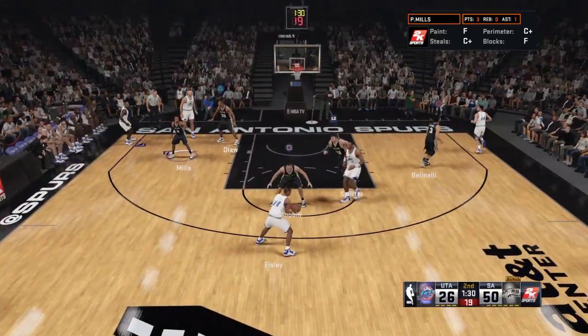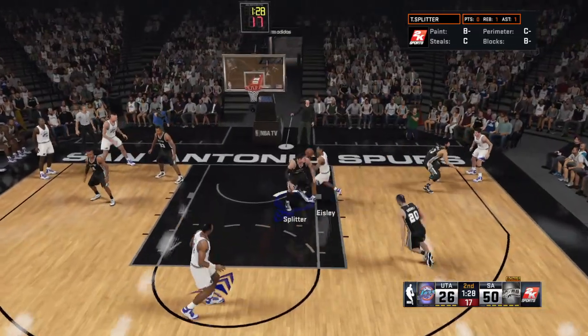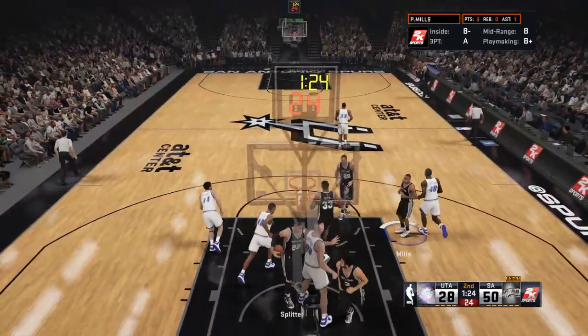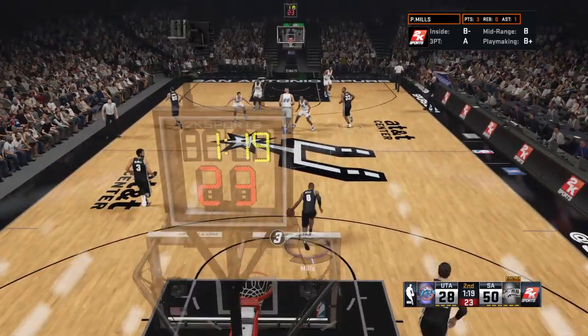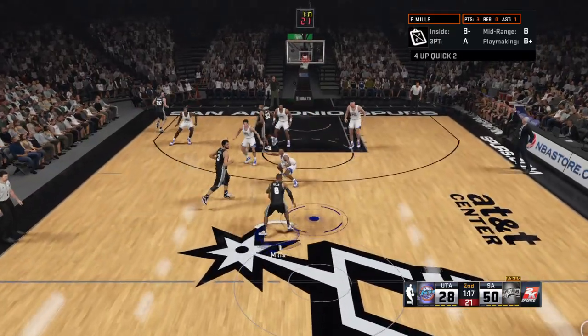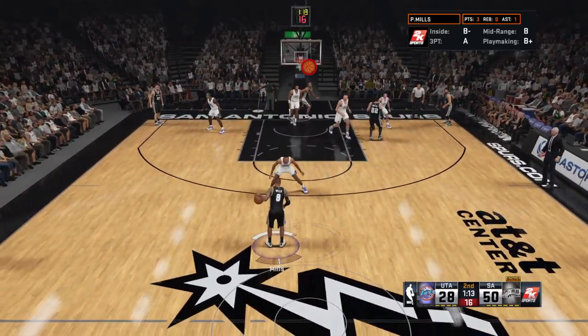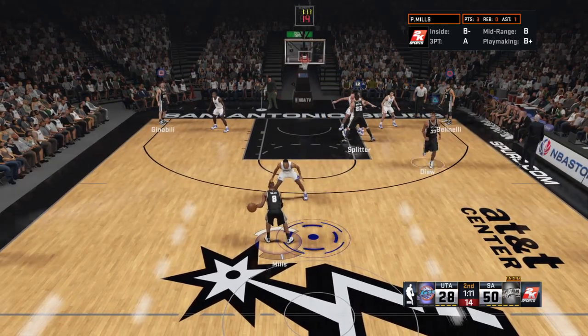Here's what San Antonio's going with right now. Splitter comes in for Tim Duncan. And it's Ginobili in for Tony Parker. Postell checked in for Utah. That's a clean look they gave him there, fellas, and he drains those. We've got 1:13 left in the first half.